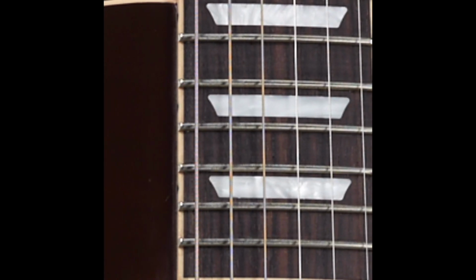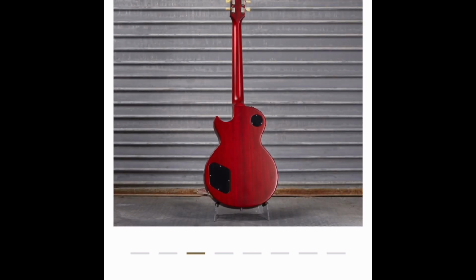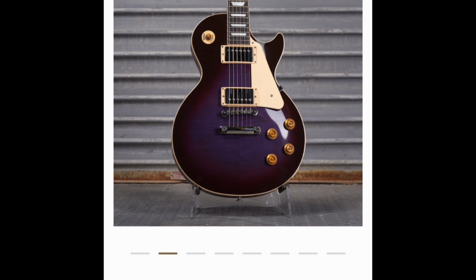So they did a refret and didn't give it the nubs back. If it had them, which it should. It's 50s. I like this color. I'm not sure. I like the back, but I'm not sure I like the back with the front. But people rarely see the back of guitars.